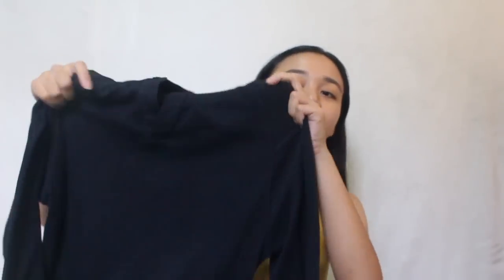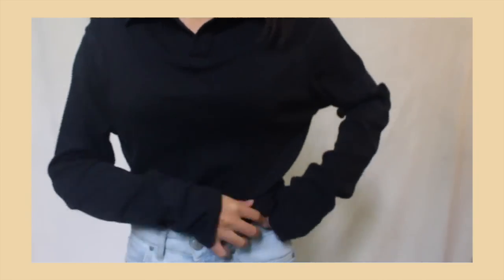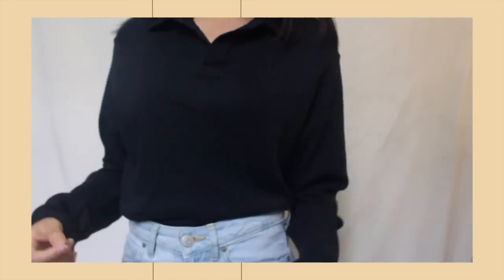So, the next item that I got from that ukay-ukay will be this navy blue long sleeve top. And guys, I bought so many tops like this one kasi I don't know, kasi ang dami ko nahanap na ganun. But this one is from Calvin Klein. I don't know if you guys can see, but ayan, it's from Calvin Klein. And I just really, really like it. Sobrang ganda ng material niya. And it's in the color navy blue. I got this for 250 pesos.